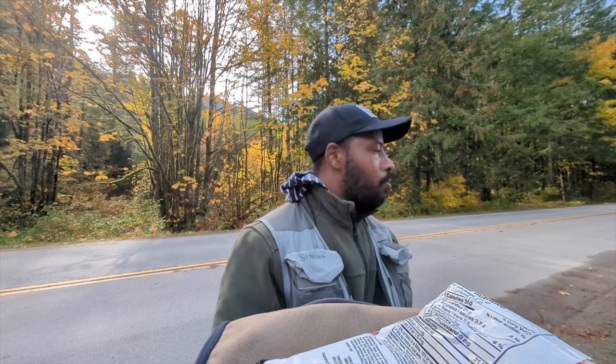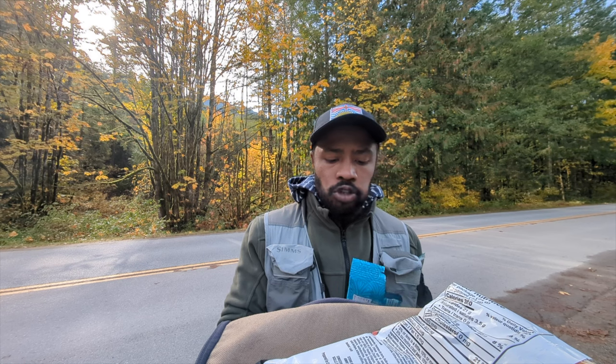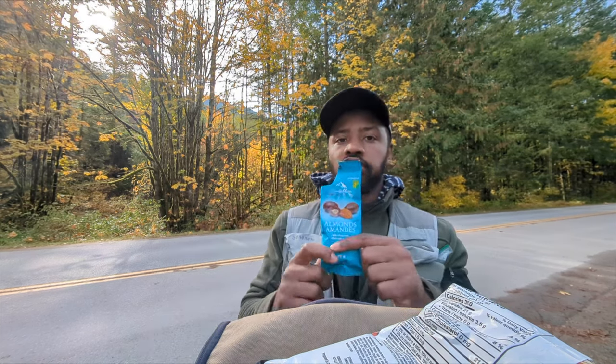A perfect pick-me-up. I've been grinding, take a little break, a few moments, take in what happened this morning. Enjoy these milk chocolate almonds. Amazing. Good, great river snack or fishing snack.